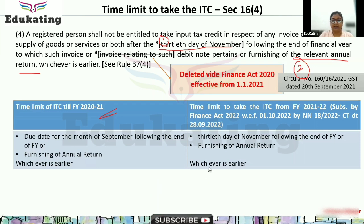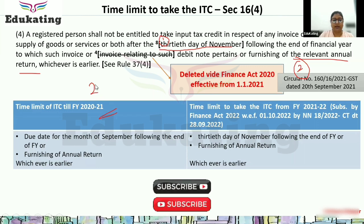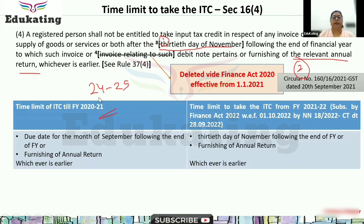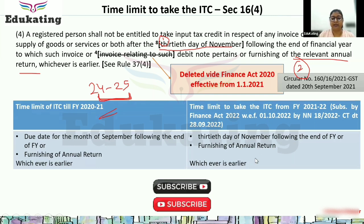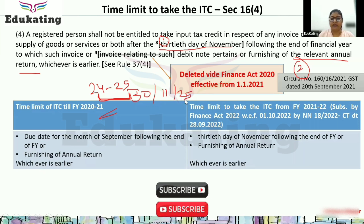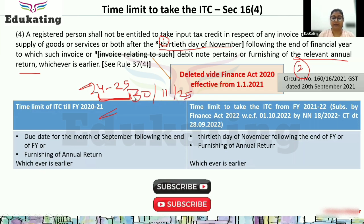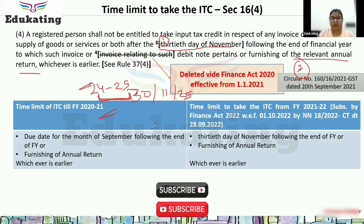Let's understand this limit with the help of an example. Suppose we are sitting in 24-25. So last date to claim ITC related to any invoice which is being issued in this financial year will be the 30th November 25, or the date on which I furnish the annual return for financial year 24-25, whichever is earlier. So this will be the time limit to claim the ITC related to financial year 24-25.